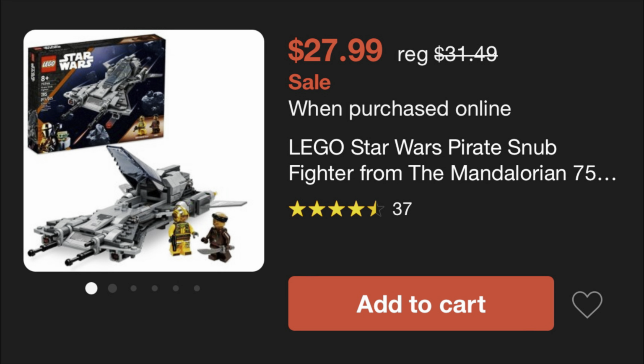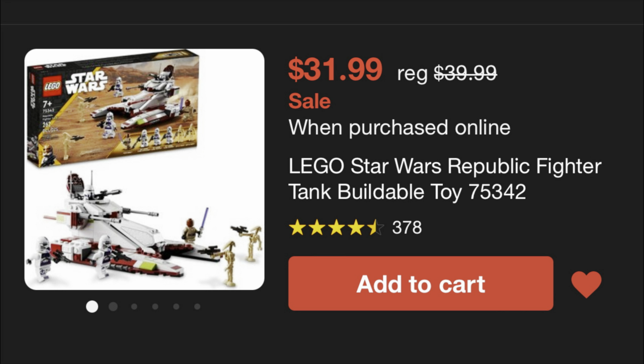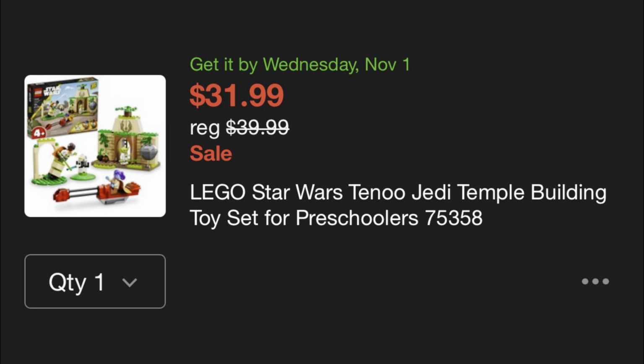Then going to LEGO Star Wars, they have the new Mandalorian Pirate Snub Fighter on sale for $28, as well as the LEGO Clone Wars Yoda Starfighter on sale for $28. And then a set I know that's been very popular with people is the LEGO Star Wars Republic Fighter Tank, which includes Mace Windu and his clone troopers, and it's on sale for $32. And again, this isn't a set I see on sale very frequently. Then there's the new LEGO Star Wars Tanu Jedi Temple, and it's on sale for $32 as well.